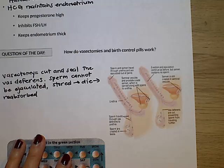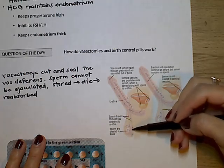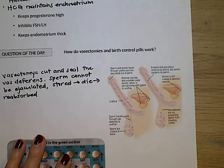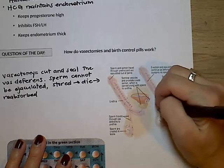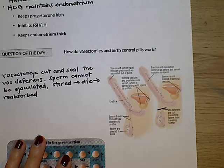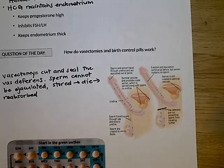So let's see where we're at here. We've got the testes where the sperm are created. We've got the epididymis here. Normally the sperm would travel through the vas deferens to the urethra to be ejaculated. But if you cut that, sperm can't get past that. You can still ejaculate, but there's no sperm in it.